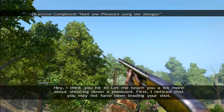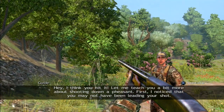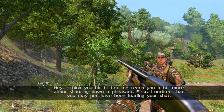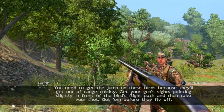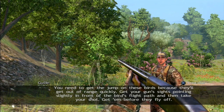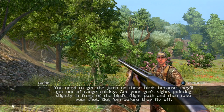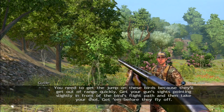Hey, I think you hit it. Let me teach you a bit more about shooting down a pheasant. First, I noticed that you may not have been leading your shot. You need to get the jump on these birds because they'll get out of range quickly. Get your gun's sights pointed slightly in front of the bird's flight path and then take your shot. Get them before they fly off.